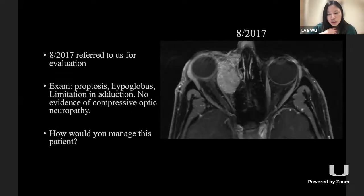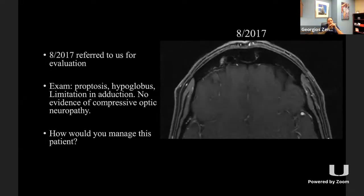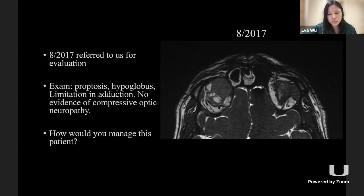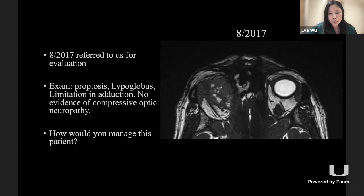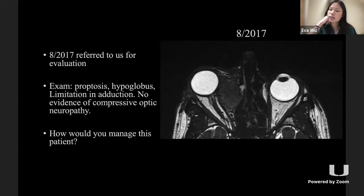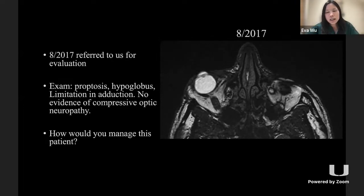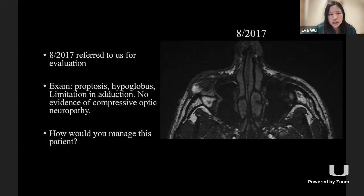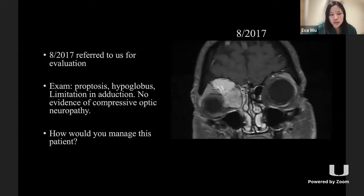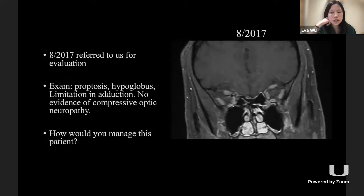And here's his MRI on the right side. And at that time when he presented to us, he had proptosis, hypoglobus, and wasn't able to adduct his eye. And so we wanted to ask the panelists, how would they manage this patient at this time? How's the visual acuity? This was back in 2017. It wasn't really documented, but based on the only ophthalmology note that we had, he didn't have any kind of compressive optic neuropathy. They didn't have a visual acuity documented for some reason.